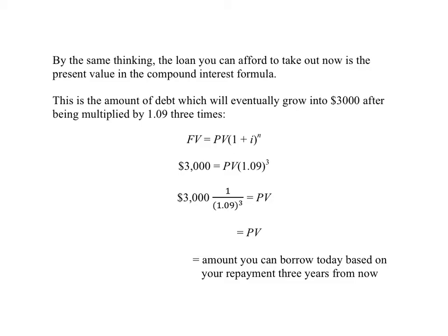When we solve by dividing both sides by 1.09 to the third, notice how I'm writing this. Again, 3,000 times 1 over 1.09 to the third. That's keeping track, when I write it this way, of how many years of compounding took place. When we go and compute this, it turns out that $2,316.55 is the amount that you can borrow today based on your repayment 3 years from now.